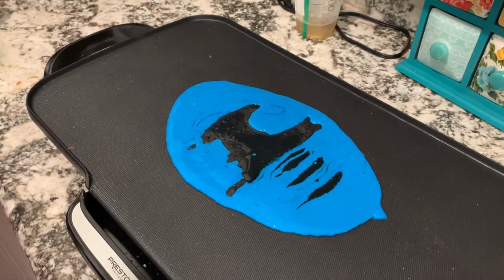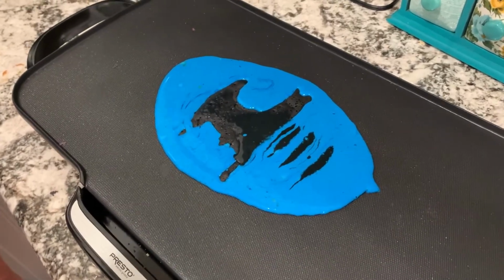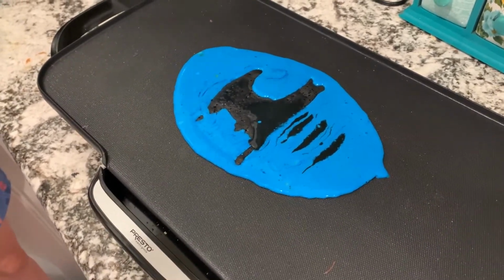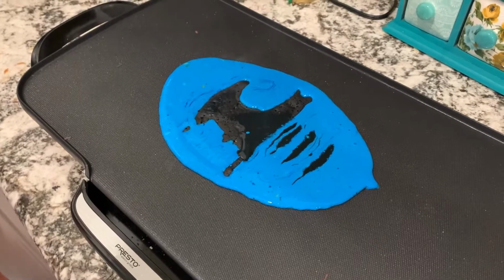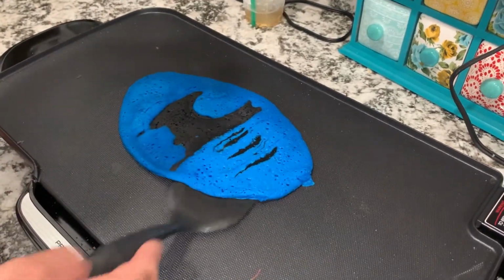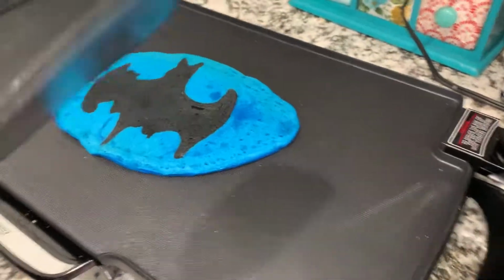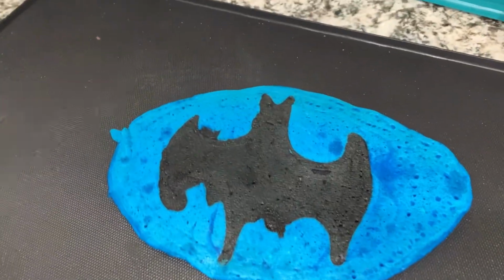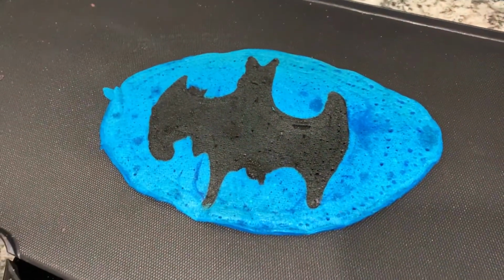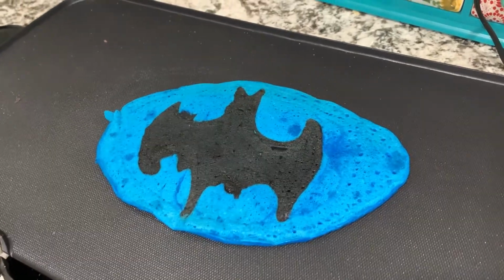All right, Mikey's finishing the Batman signal. We're gonna let it set and flip it over and see how cool it looks. We didn't do yellow, so it's okay. We're gonna do a blue background. All right, here goes the flipping. Ooh, perfect. Look how cool, Sren. That's the Batman signal. Dun, dun, dun.